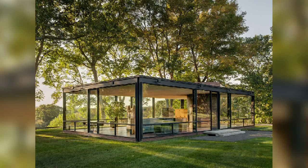Johnson used to joke when clients would say to him, "Mr. Johnson, could you design me a glass house?" He'd say, "Ah, but do you have the land? Do you have the property that warrants having a glass house?" The whole point of this, as he would say, was to be in what he called a permanent camping trip, a point of origin, an opportunity to be in the landscape in the most urbane and elegant and conceptual way. And yet he was a great lover of nature, of the Connecticut countryside.